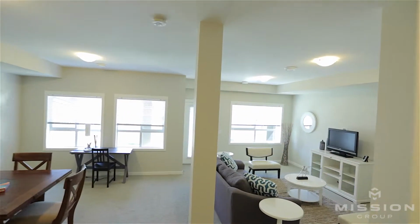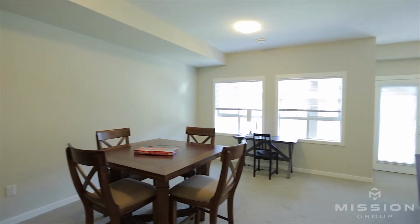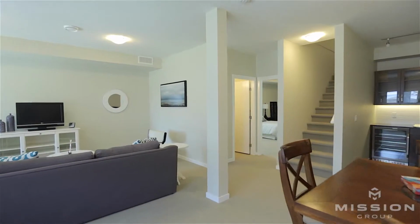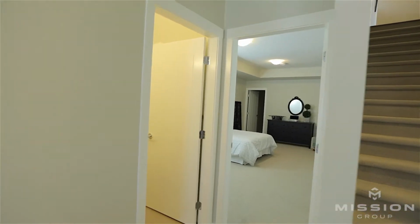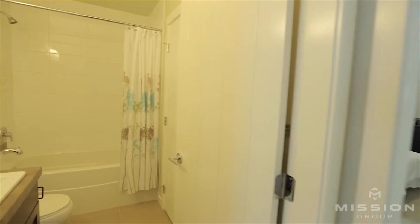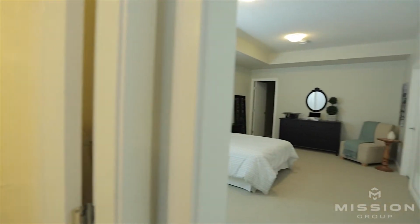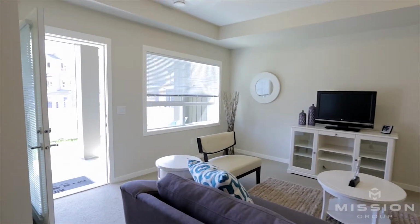Moving downstairs to the finished lower level, you will find open concept floor plans offering 1 or 2 bedrooms, a flex area that can be used as a recreation or media room, full bathroom, optional wet bar, and plenty of storage space. From here, you can also walk out into a fenced yard with covered patio.